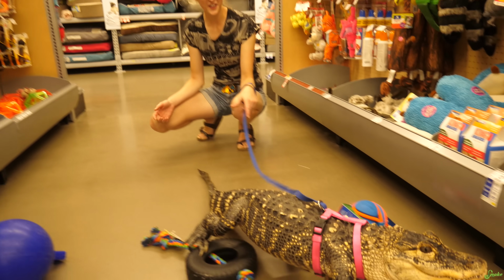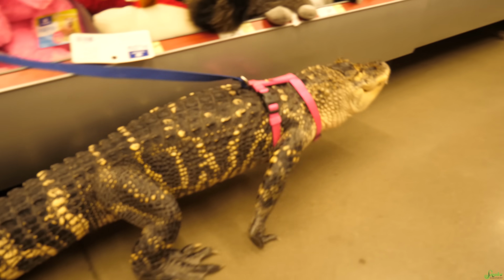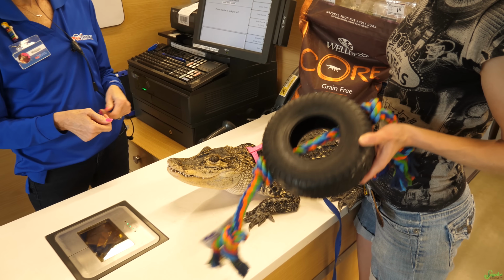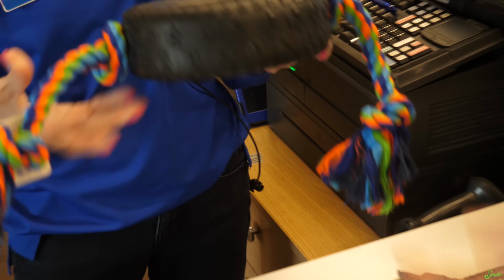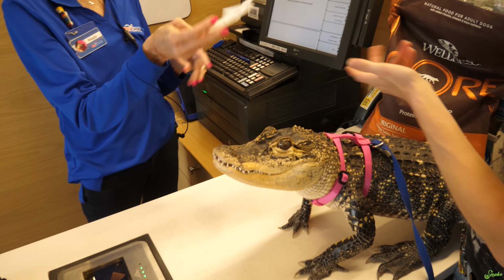She grunted on it. She grunted on this tire toy. Okay, I think that's a good sign that this is what she wants. And there she goes. I had your toy, it's okay. All right, we have her favorite toy. There okay. You go. She chose it herself. You're good. Cool. Thank you.